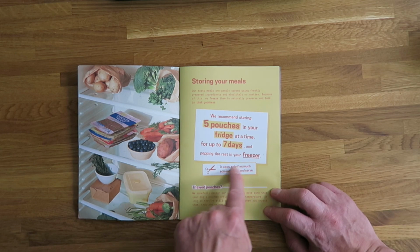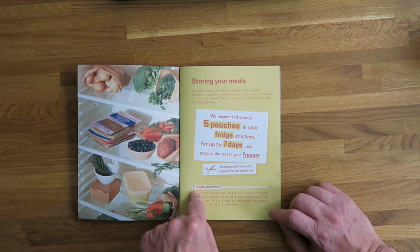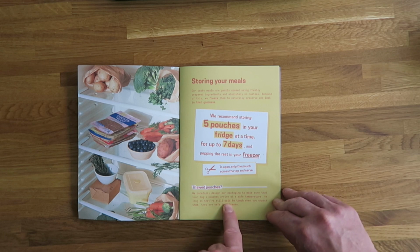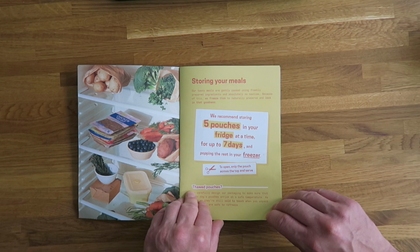And to open each pouch, you just simply snip with a pair of scissors. And the guys say, we carefully design our packaging to make sure that your dog's pouches arrive at a safe temperature. As long as they're still cold to touch when I'm packing them, they're still safe to refreeze.